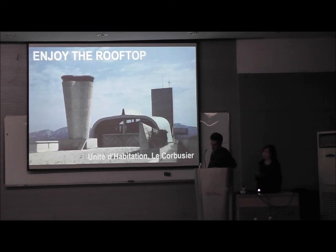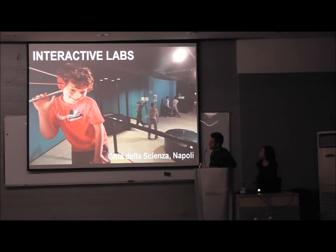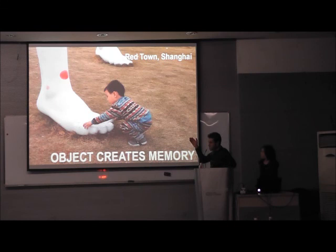How to create interaction. This is a picture that I took in Red Town, Shanghai. You can see the child doesn't know what that is, but he plays the same just because it's a cool object. So, objects that let people discover and create memory, because we have lots of pipelines, so we decided to keep the pipelines, because you can understand, oh, the pipeline, so maybe there is a history about something that is industrial.